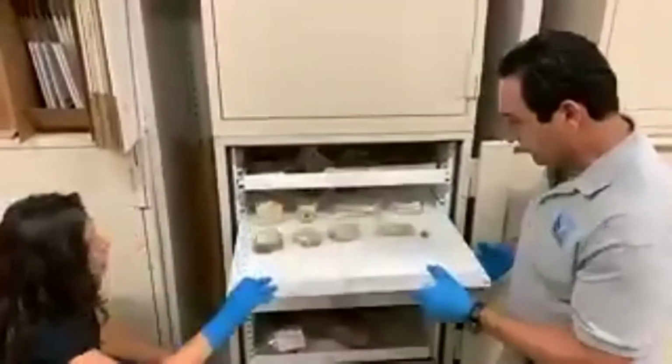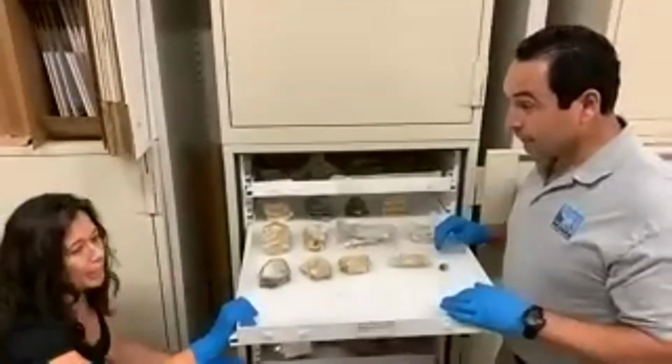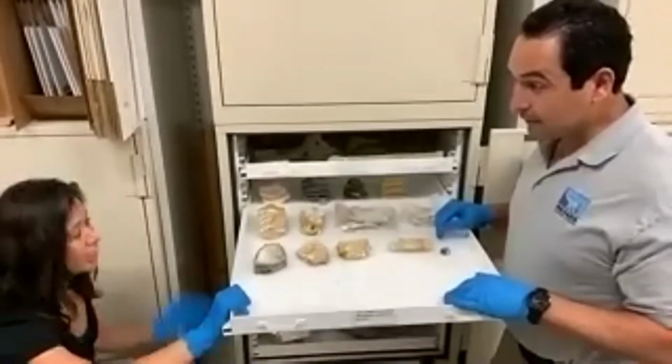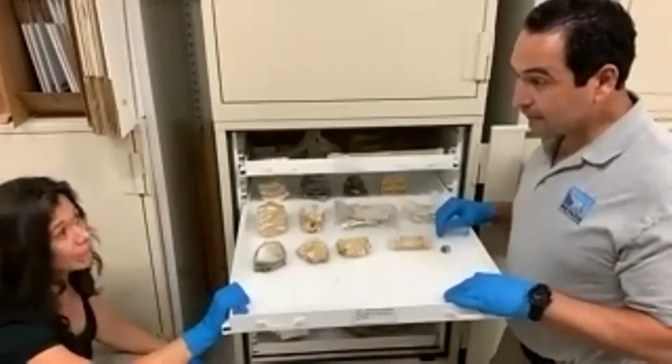And I also want to mention, Josh, that these cabinets and all the shelving here were paid for through the BLM and through a grant from the Department of Interior. So it helped rehouse and inventory our paleontological collection.